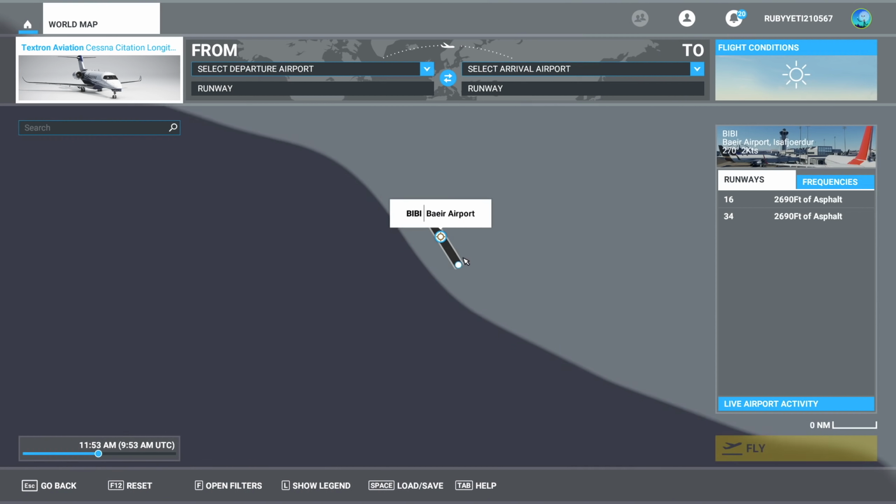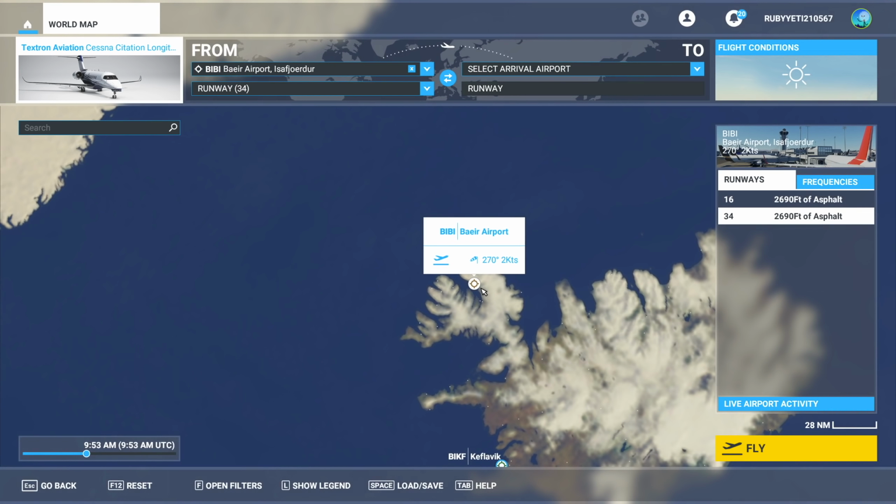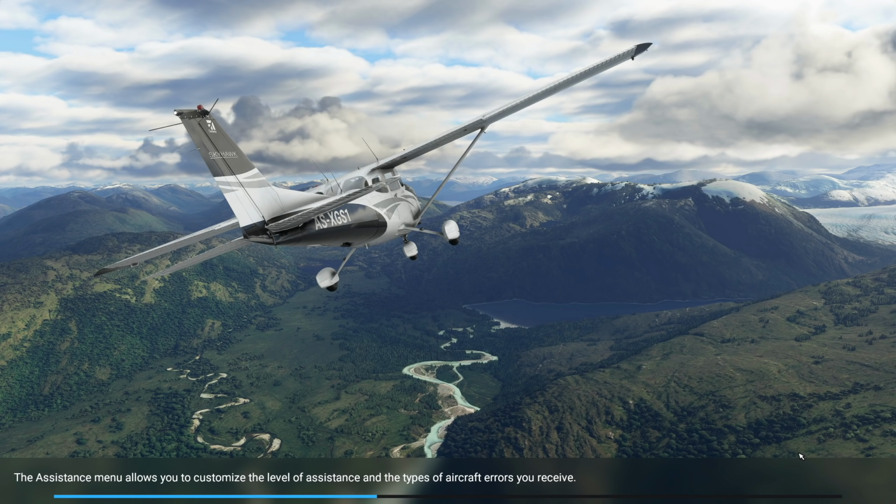Quite a while ago, we were checking out very interesting airfields here on the island of Iceland, and there are quite a lot of them. Let's just go here. I just want to discover the world a little bit more. There we go. Let's just press fly and see how that looks here in Microsoft Flight Simulator 2020.